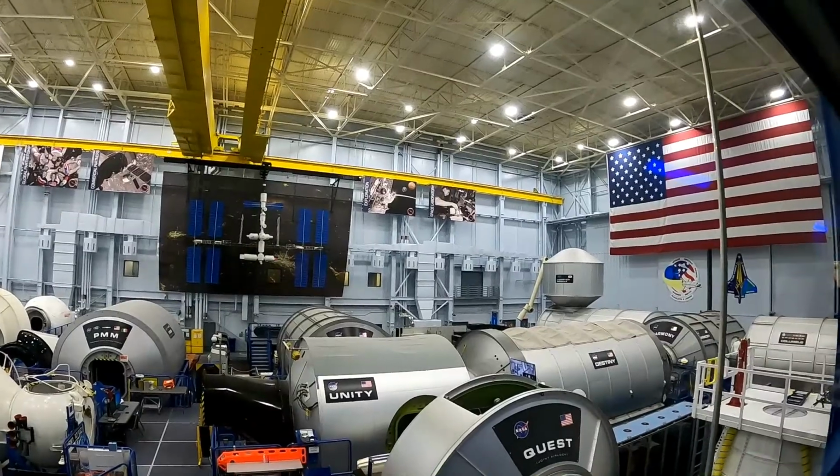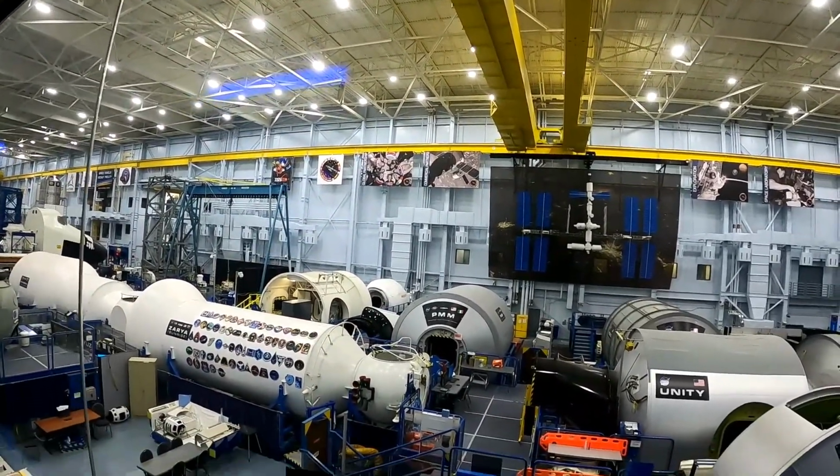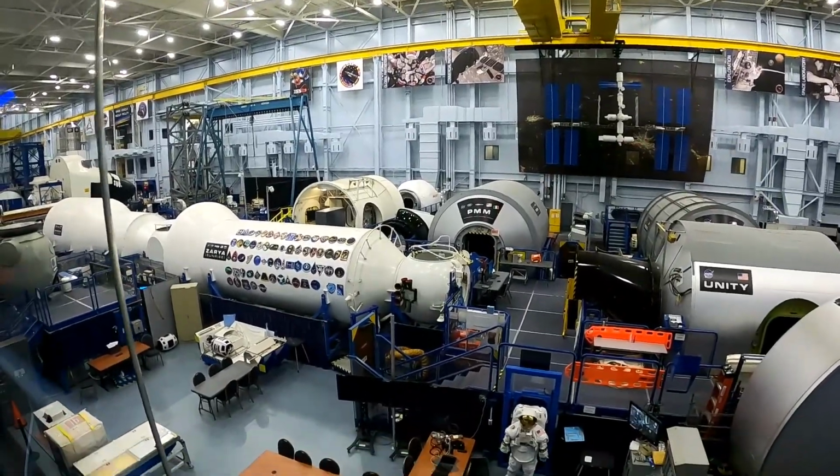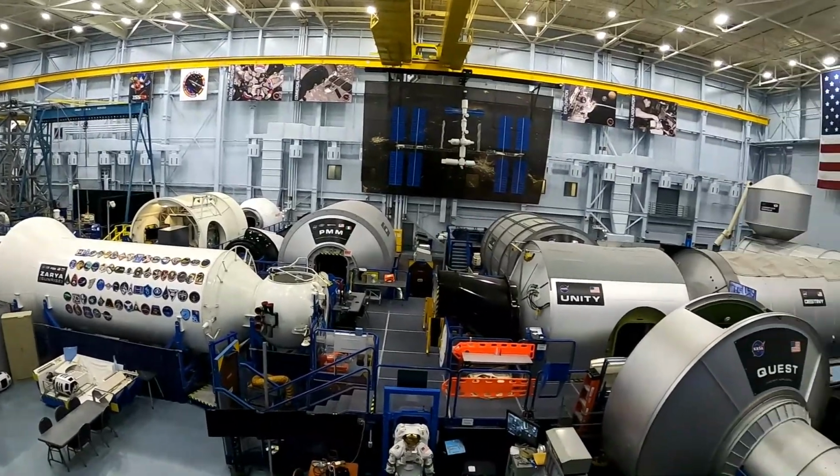The large white green cylinders that you guys are right there in front of make up a full-scale mock-up of the International Space Station. It's just right underneath the model of the ISS. If you've never seen the ISS put together, there's a little model for you.